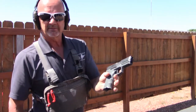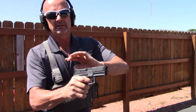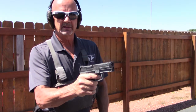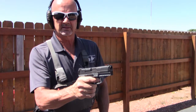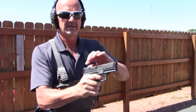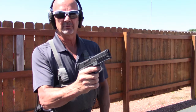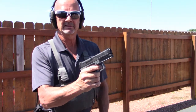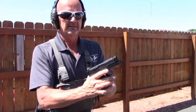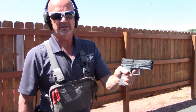Speaking of reset, I've found that the reset on the VP9 is not as distinct as the PPQ, and also it's a lot of spring pressure when it hits that reset, kind of pushes my finger out anyway. So when I fire and do the reset, I hit the reset, and my finger is almost pressed on out beyond the reset. So good or bad, yeah, it's not a big deal. The quality of the trigger under firing is much better.